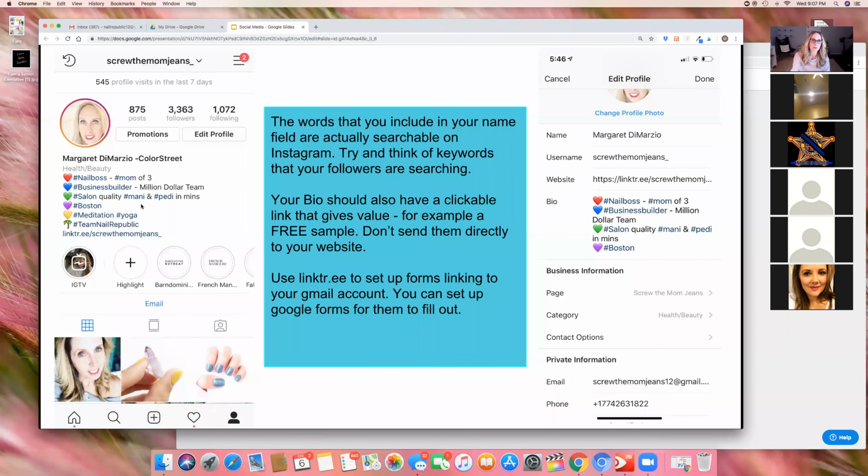So as you can read in the middle here, it says the words that you include in your name field are actually searchable on Instagram. And that's this right here. So when you're on your profile page, to get all of this here, you're gonna hit the edit button or edit profile. And once you hit edit profile, it brings up this page over here on this side.